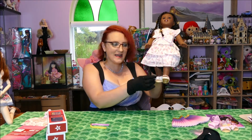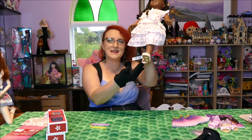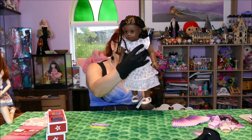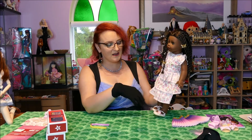And there is this great big tag on the shoes. Couldn't you just print that on the inner part of the sole? Why? That to me is crazy. She's walking along, she's going to be tripping over her own tag and a face plant, you know. Just ridiculous. But a lot of people just snip it off. I don't like to do that.